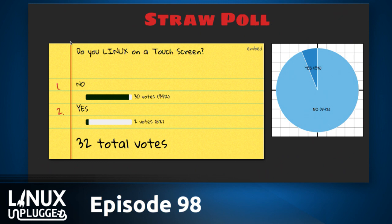And if you look at our straw poll right now, 94% of the votes are no on touchscreen. 6% of the votes, yes, on touchscreen. So what the hell happened? What went wrong? I don't think that the input and output device can be the same thing.